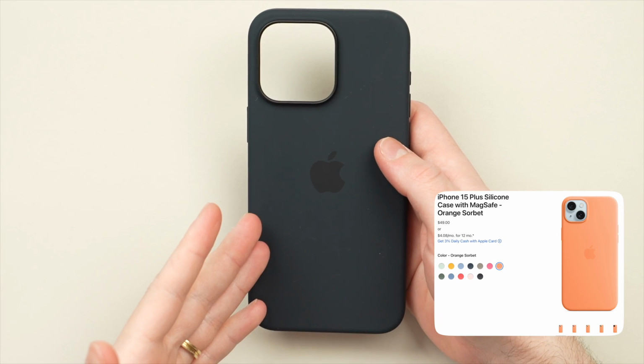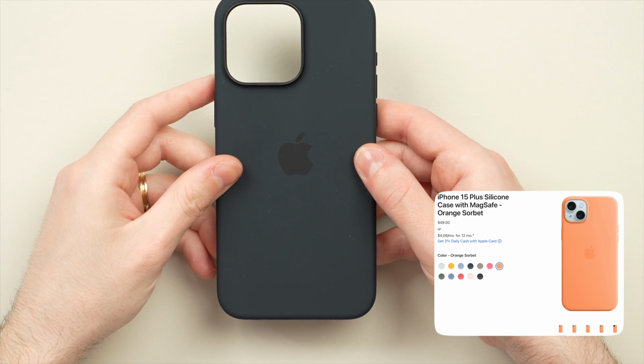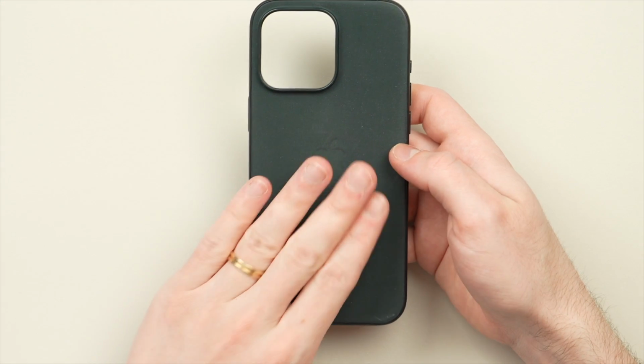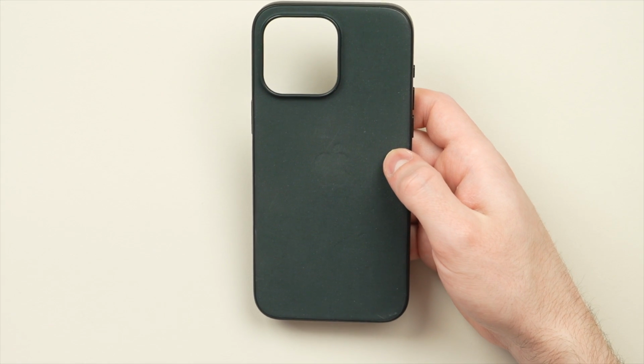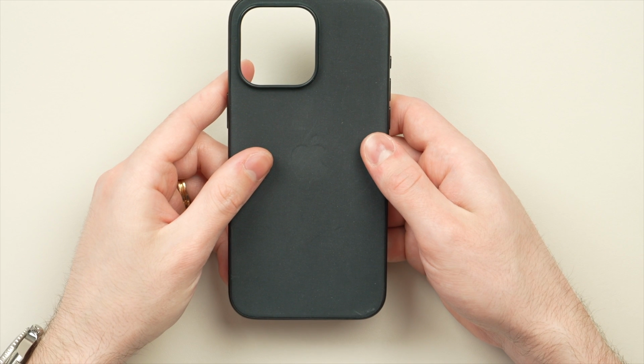I also love that the silicone case comes in such a wide range of colors. If, say, you want to match your phone to your outfit or something, the silicone case, I think, is a great option. The FineWoven case was meant to replace Apple's beloved leather case and is really meant for those looking for a premium case to add to their phone. But honestly, as a tech reviewer, I can't recommend this product, not only for its high price, but especially for its durability issues.